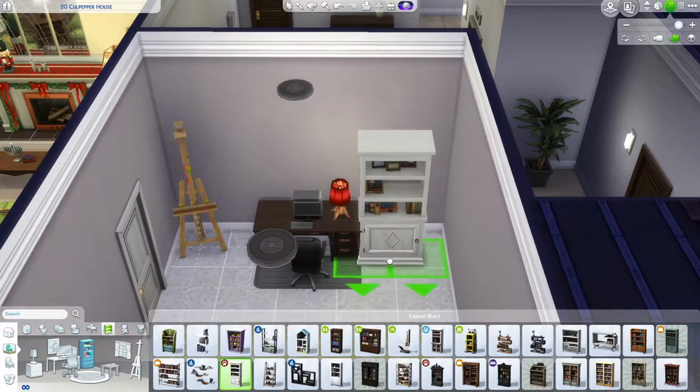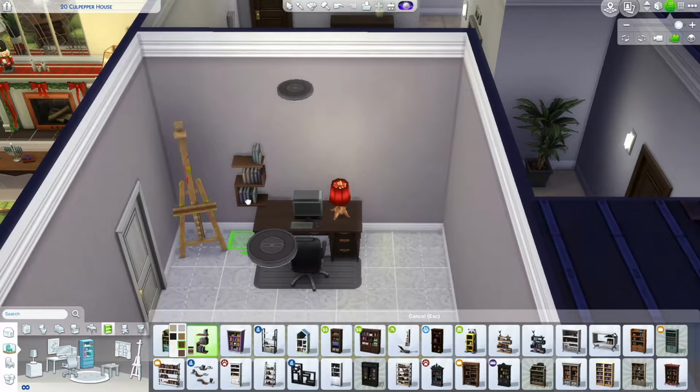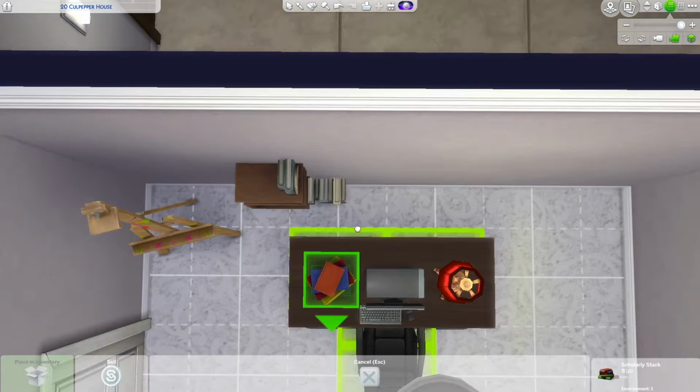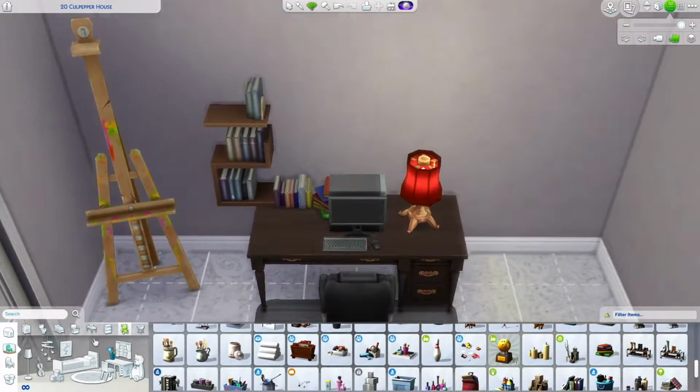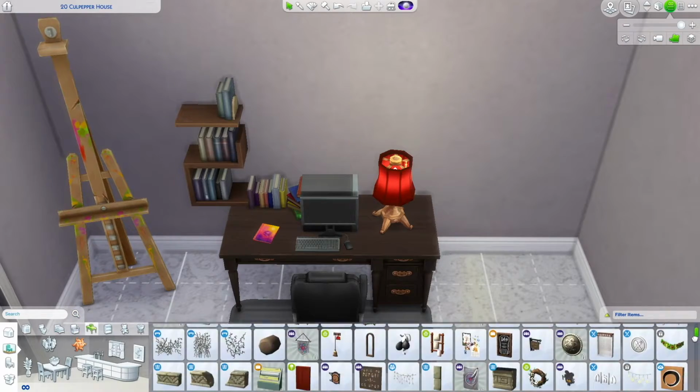And I really love how it turned out, guys. I think it's all really cute. Definitely lots of skill building and fun activities for your Sims to be doing while they are staying here. And overall, I really like how it turned out. I think it was super cute and super fun. But we are about to hit the screenshots here really soon.